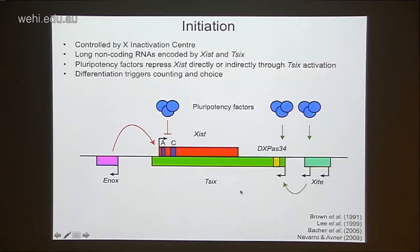So I'm going to talk a little bit about some of what we know about the molecular mechanisms involved in X inactivation. And X inactivation is really controlled by this gene Xist, which makes a long non-coding RNA, and it's expressed from the inactive X chromosome. And there is a region on the X chromosome called the X inactivation center, and this contains a number of elements, including the antisense gene Tsix, which are involved in the repression of Xist expression in pluripotent cells. In addition to this, pluripotency factors such as OCT4 are able to either directly or indirectly repress Xist expression. It's then upon differentiation of these cells that they undergo random X inactivation.